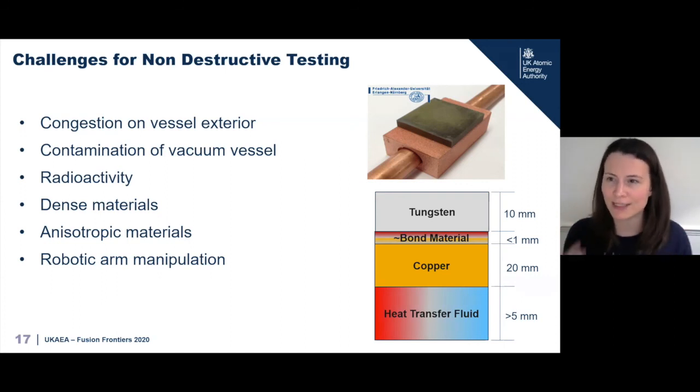So how do we design ways of inspecting these materials to look for defects that are going to be able to work not only with our materials, but with our geometries, can be put into the vessel and used with robotic handling equipment? How do we take all that complexity and make it work for this sort of inspection technique? And there's a big area of engineering and of science in doing this.